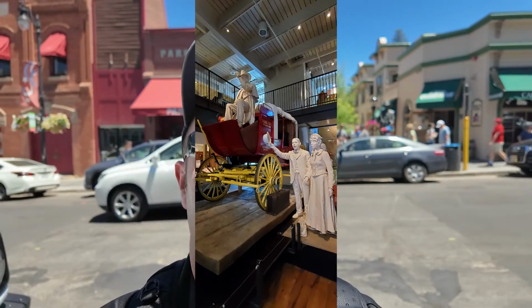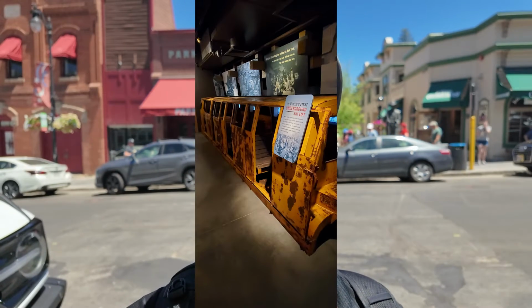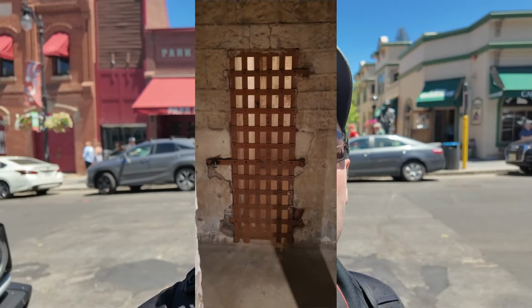So, can't really film anything inside, so I'll share a few pictures. They have a lot of cool exhibits showing the mining history of Park City, and in the basement they even have a dungeon with some jail cells, which is really cool to see.